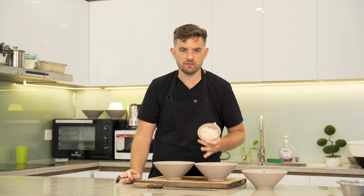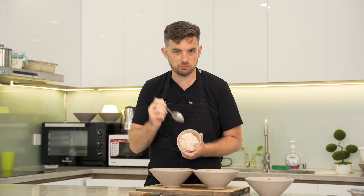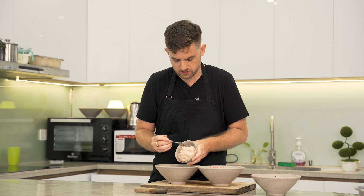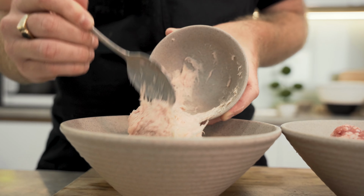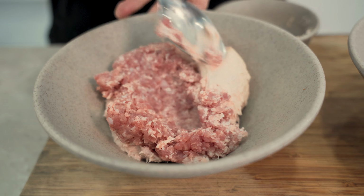95% of the time I've eaten this dish it's always made with minced pork. Very few, but some will make it with this, yawsum, which is pork paste. So I'm gonna make both versions because I always wanted to try this and this is the perfect opportunity to try it. I'm gonna steal a little bit of the pork mince to break up the texture slightly.